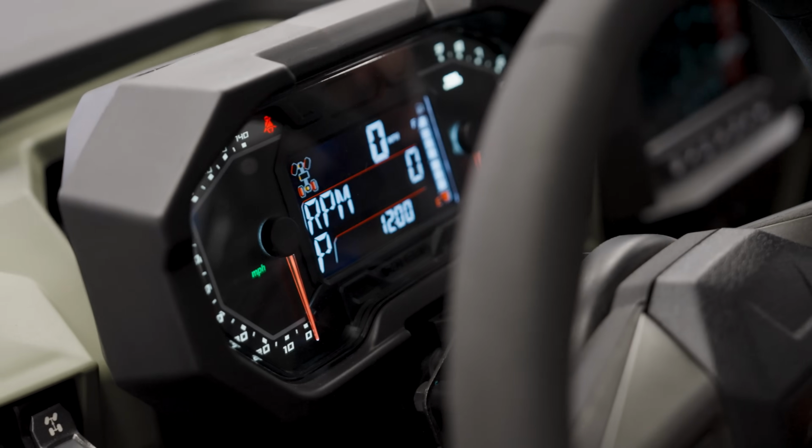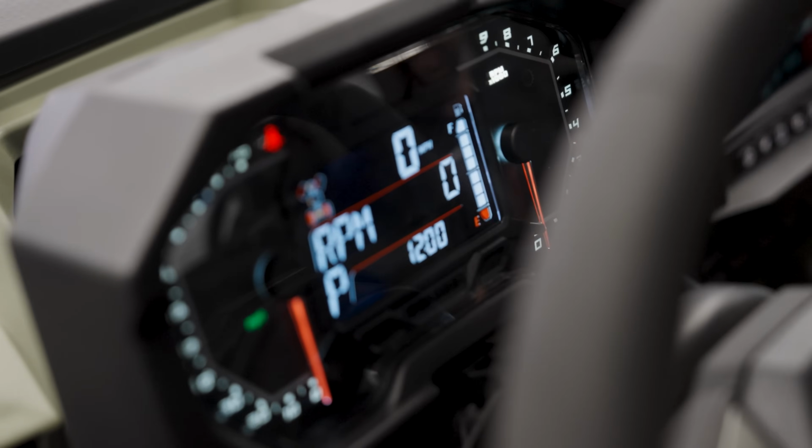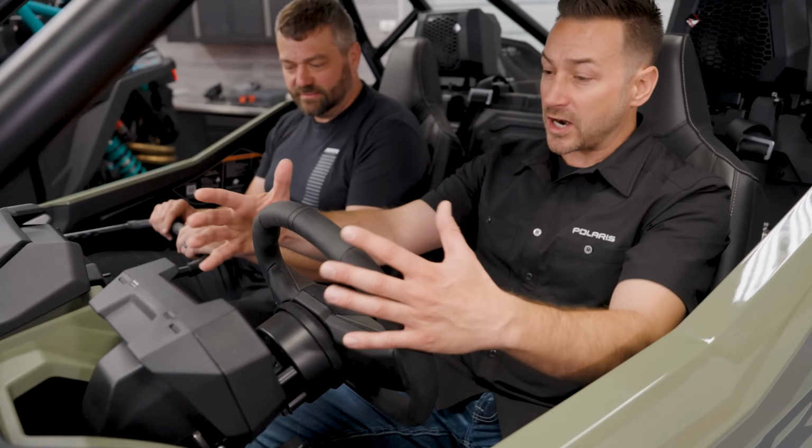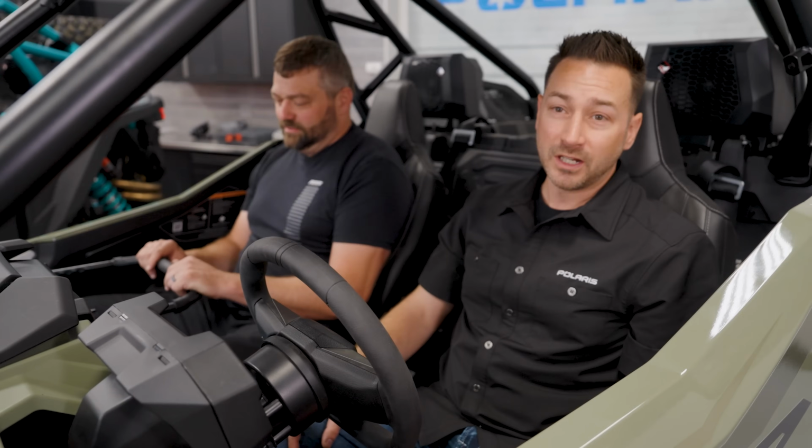That's right, yeah, so we've got a black and color display ahead of the driver as well as your Ride Command on the Ultimate. So fresh look. Got the information right in front of you. It's a real nice touch.